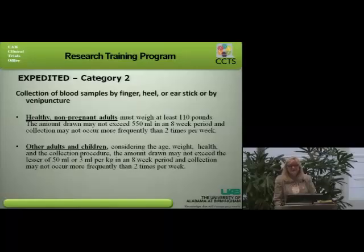So for expedited category 2, both of these, if you're drawing from healthy individuals, part 1 would apply. If you're drawing from other adults and children, part 2 would apply. And then, of course, if you're drawing from pediatrics, then we would go by the Children's of Alabama guidelines.